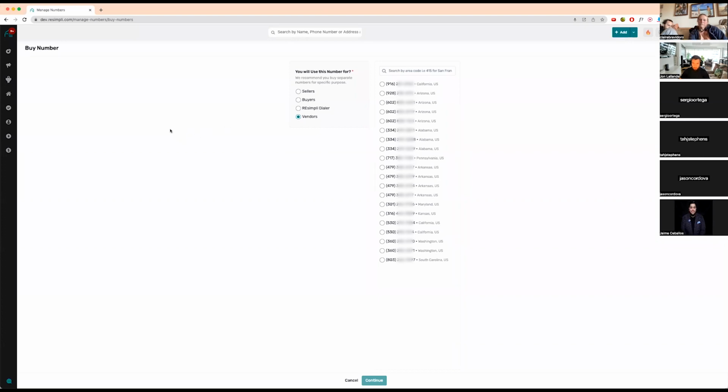Awesome. Yeah, so Claire, you have, if a vendor calls into a REsimpli number and then gets created as a lead, is there a way to? Not right now. We are going to be adding that option soon. I know people have asked for the ability to move a contact from lead to buyer, same thing, lead to vendor. So that's going to be coming out soon.